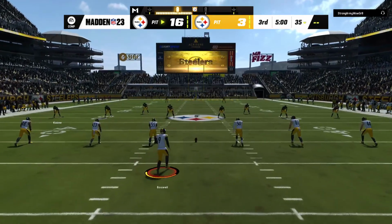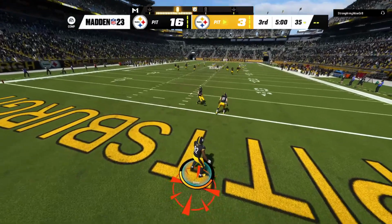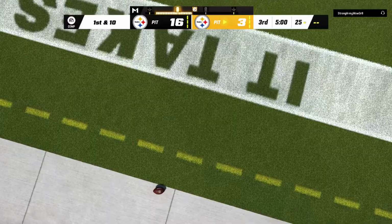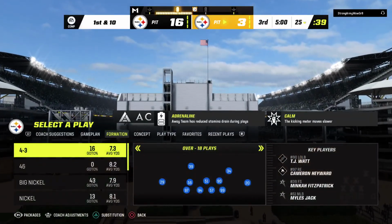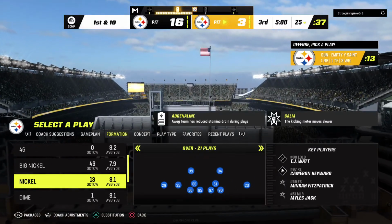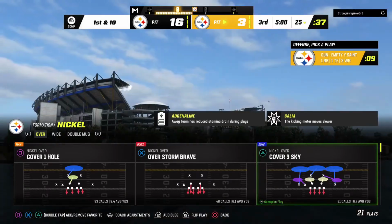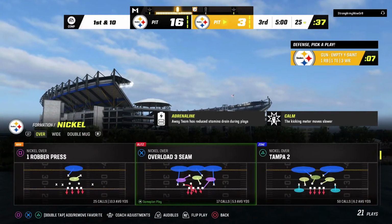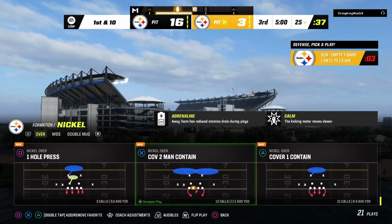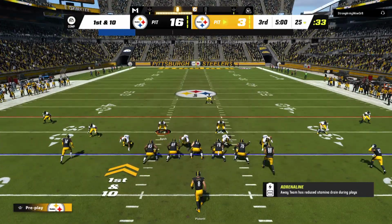The Steelers going to get the football first here, trailing on the scoreboard as we are back underway on EA Sports. And that'll carry over the back line of the end zone for a touchback. The Pittsburgh offense at the line to start their next drive.